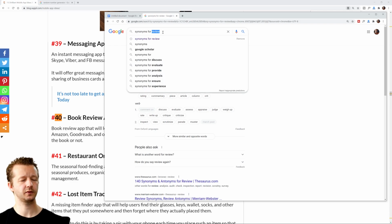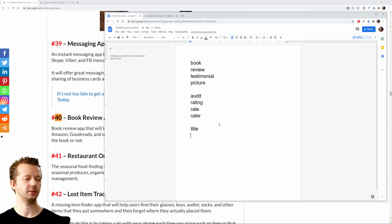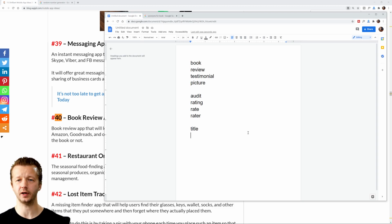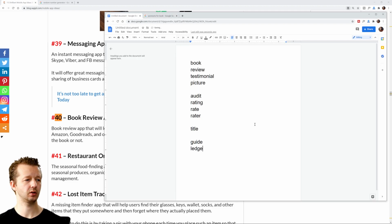Let's do synonyms for book. All right, so volume, tome, work, publication, title. Sometimes books are referred to as titles, I think. Guide, yeah, that makes sense because this is kind of guiding your decisions. So guide, journal, diary, ledger. I think ledger could work.